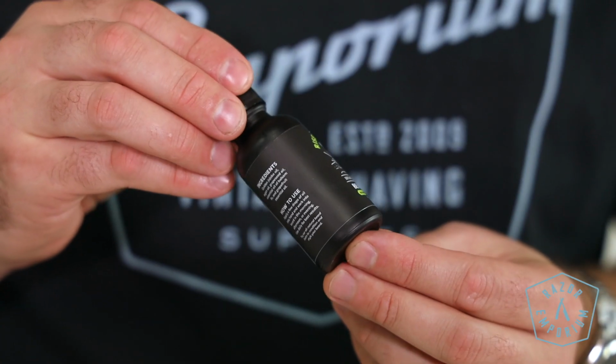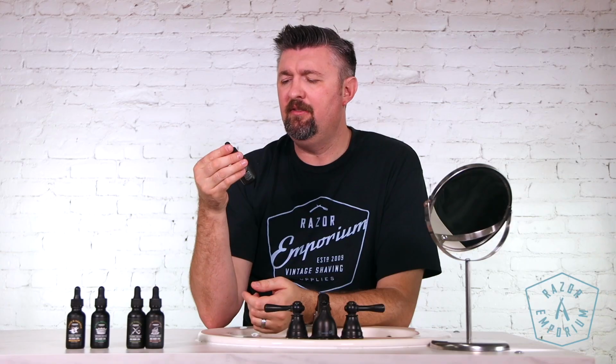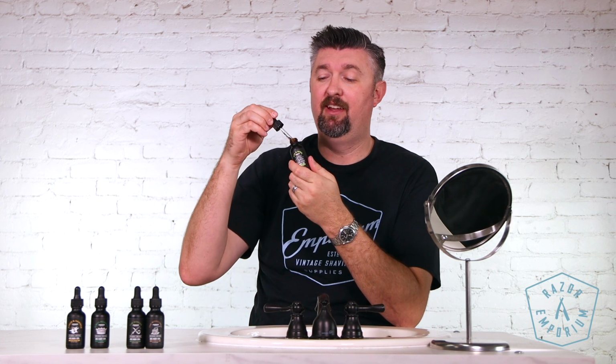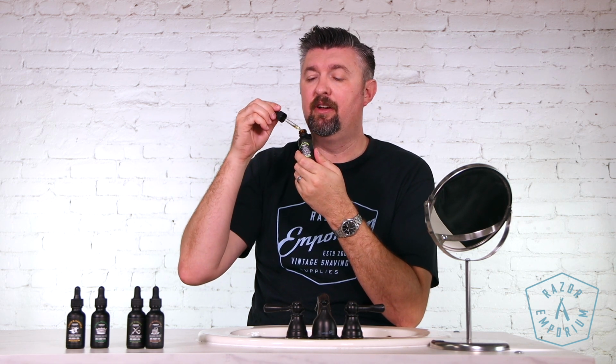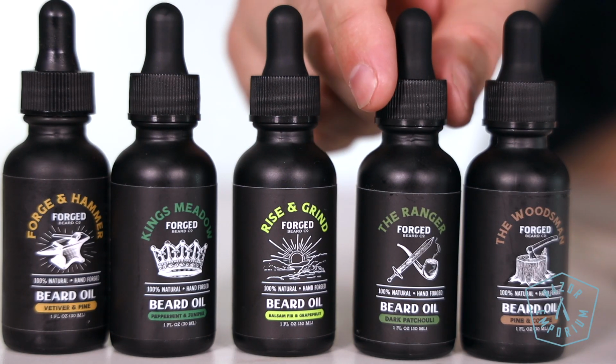King's Meadow. Next one is called Rise and Grind. It has got a sense of balsam fir and grapefruit. It's very fresh, also kind of a little bit woodsy. Yeah, citrusy. I like that grapefruit in there. Let me smell it again. I love grapefruit. Very cool, very nice. And these are very different and unique. They're not kind of the same old, same old. I like that.